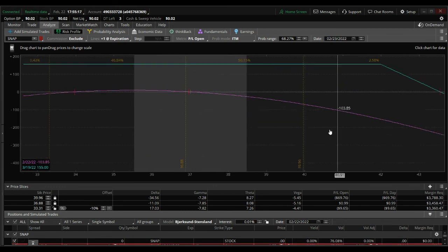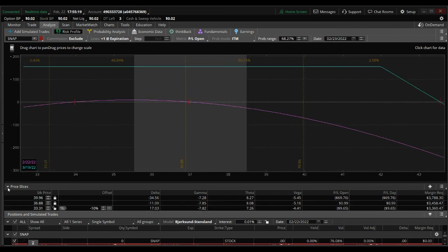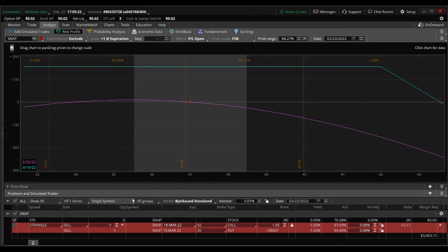So, you know, it's got a pretty good range. Collect $155 and maybe take it off for a $75 winner, hopefully, in a couple of weeks. So that's what I'm looking at doing, and good luck to you out there.